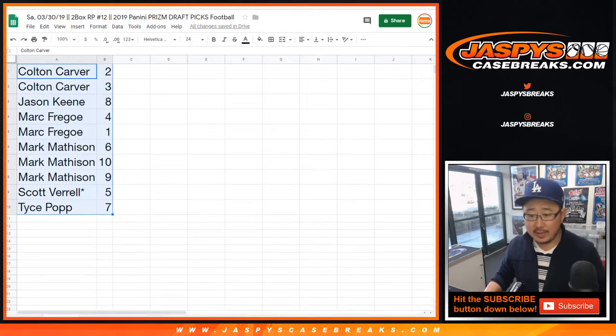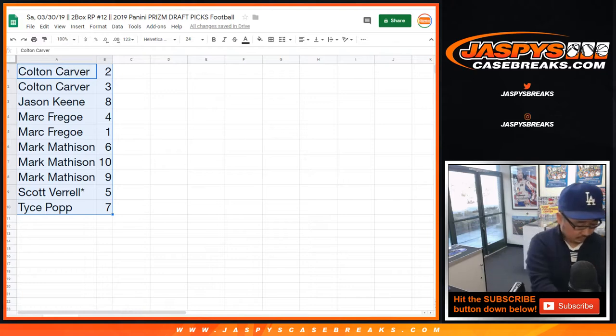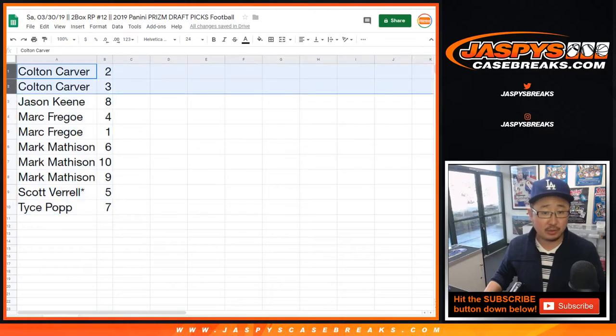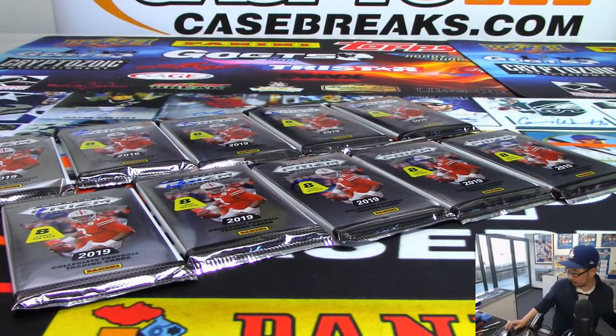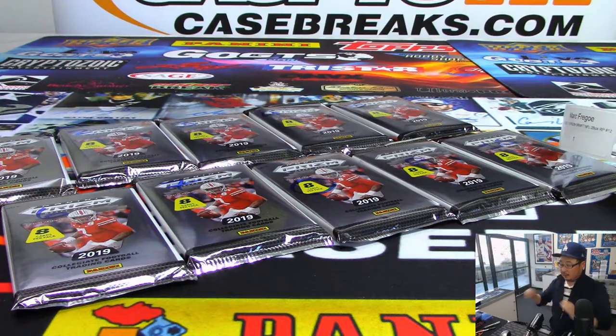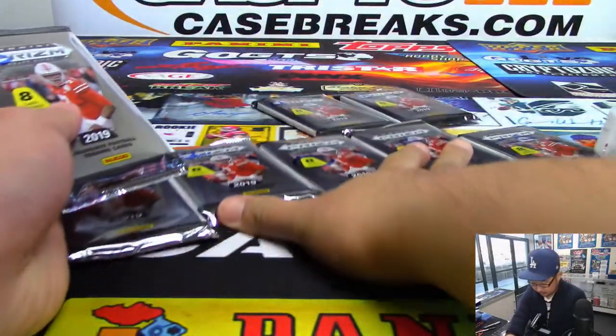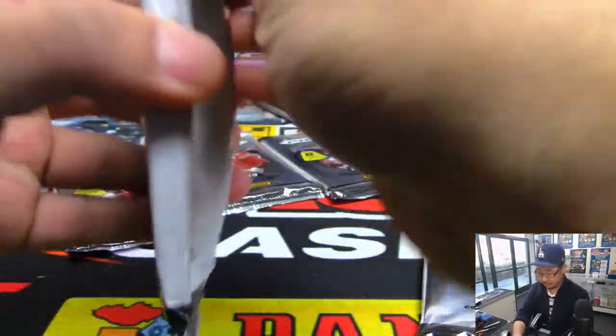Let me print out the labels here, and we'll rip open the packs. Break 12. All right, Colton, you're up with packs 2 and 3. Good luck. There's 2 and 3. Good luck, Colton.